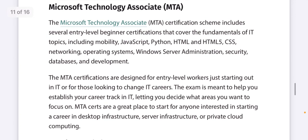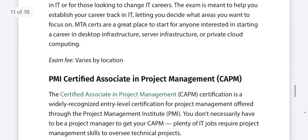Microsoft Technology Associate, MTA. The Microsoft Technology Associate MTA certification scheme includes several entry-level beginner certifications that cover the fundamentals of IT topics, including mobility, JavaScript, Python, HTML and HTML5, CSS, networking, operating systems, Windows Server Administration, security, databases, and development. The MTA certifications are designed for entry-level workers just starting out in IT or for those looking to change IT careers. The exam is meant to help you establish your career track in IT, letting you decide what areas you want to focus on. MTA certs are a great place to start for anyone interested in starting a career in desktop infrastructure, server infrastructure, or private cloud computing. The exam fee varies by location.